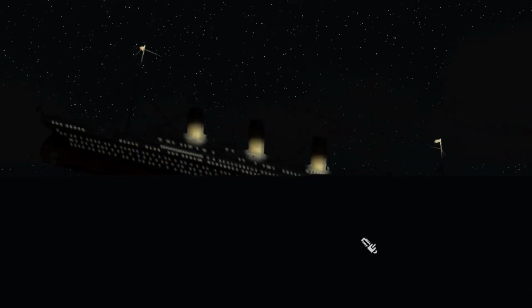But why did she sink? Well, 6 compartments were flooded when Titanic hit the berg. The extra water pulled down the bow more, making the water line rise up more. The water line rose so high that the water could spill over the bulkheads. Because of this, a domino effect happened.